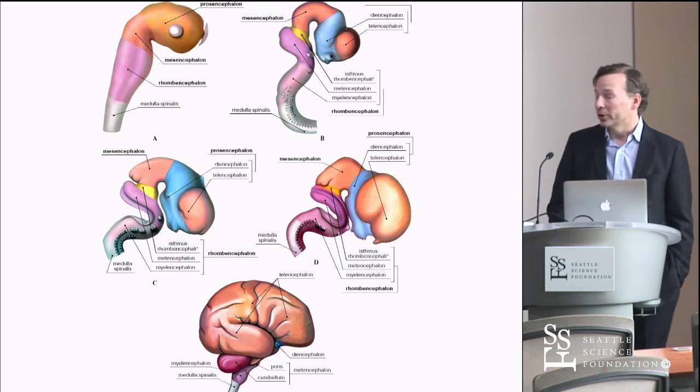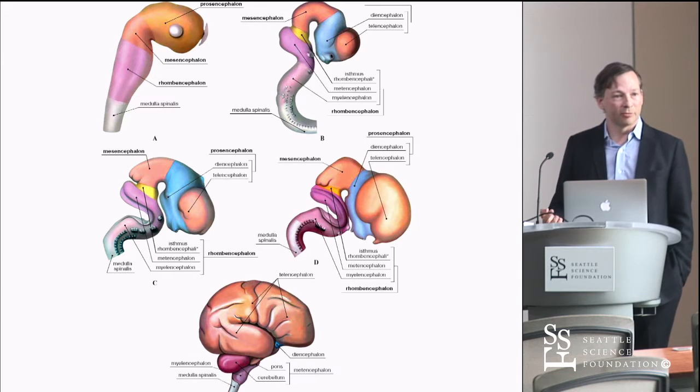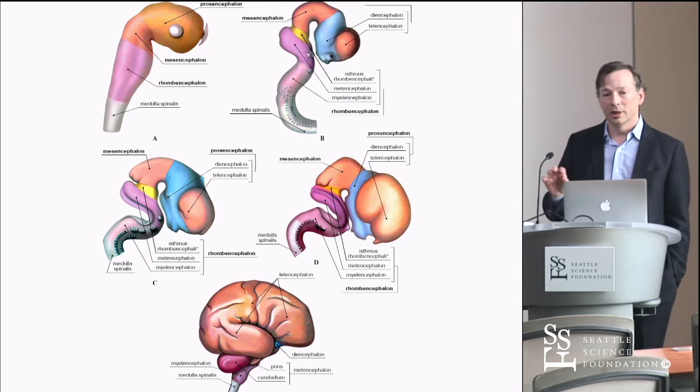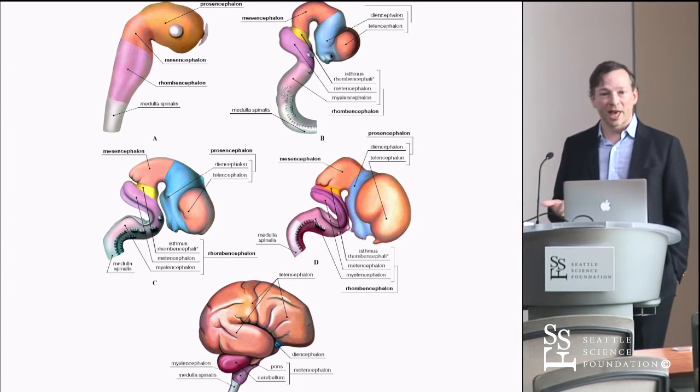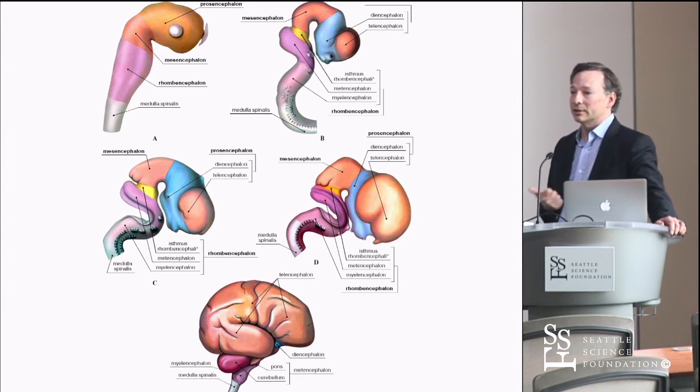As was mentioned earlier, if you look at the embryology of where the thalamus comes from, it comes from the diencephalon, right? And the diencephalon, as you know very well, comes from the prosencephalon. So prosencephalon gives rise to telencephalon and diencephalon. Anything that has thalamus in its name is going to be represented in the diencephalon, right?